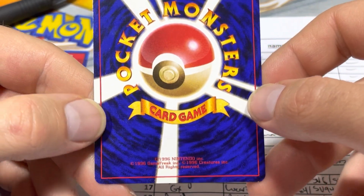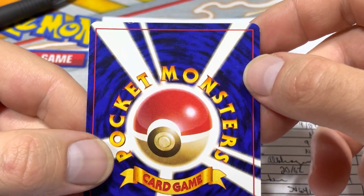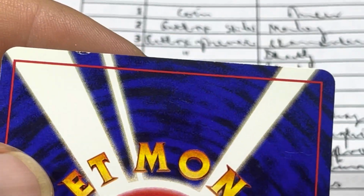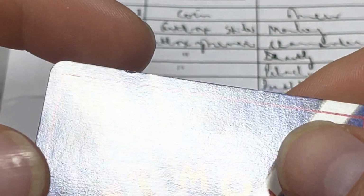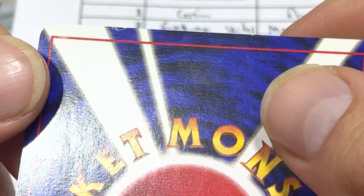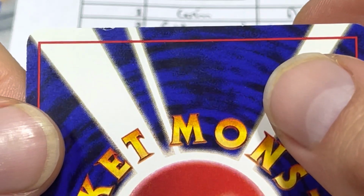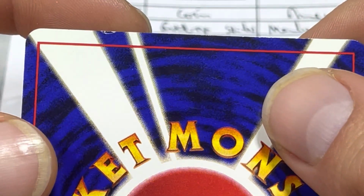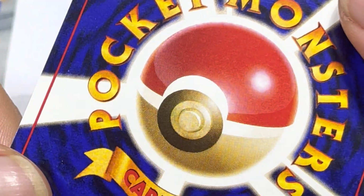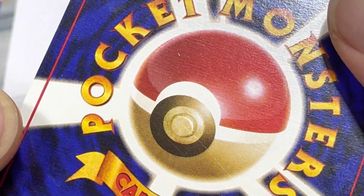And such minor whitening. Oh, there we go. That's a decent bit of damage. At least the PSA will consider that a decent bit of damage. So this just went from a 9 to 10 possibility straight down to 6, hoping for 8. That really sucks a lot.